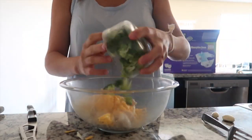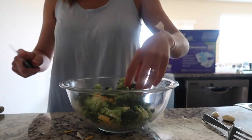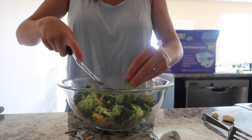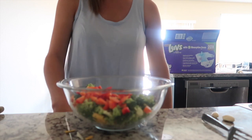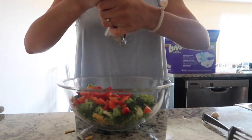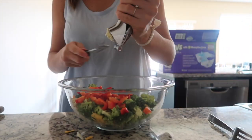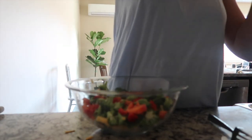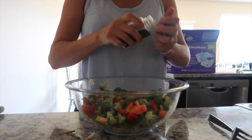Then I'm going to add my cheese, about a cup of cheese. I'm going to add my 2 cups of broccoli that I chopped earlier in the week. And I am also going to add the chopped red bell pepper. Last but not least, I'm going to squeeze in 2 cloves of garlic. I think they call this mincing. That's what they call it. And then you're going to just put in some salt, some pepper, and some dill.